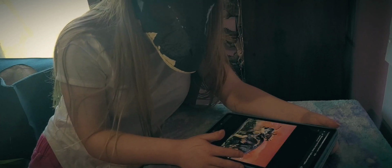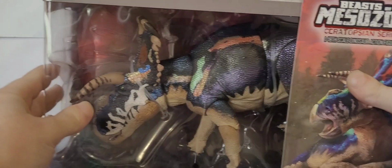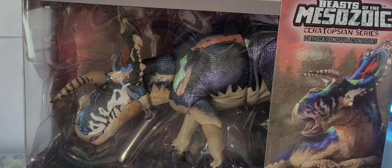I shouldn't have watched all those reviews on them. It made me fall in love with them. I guess I better do something else. Oh yeah, we got another Beast of the Mesozoic figure to take a look at.